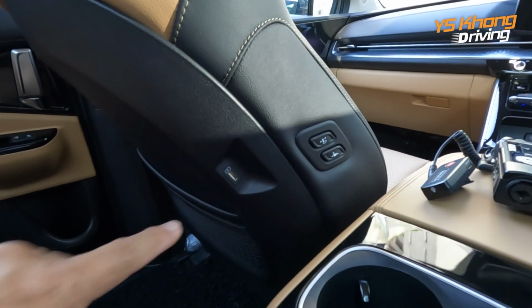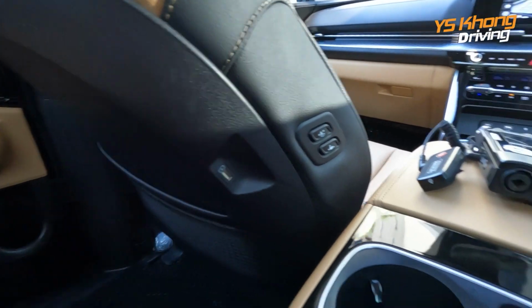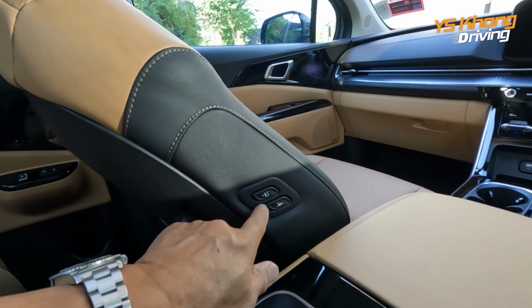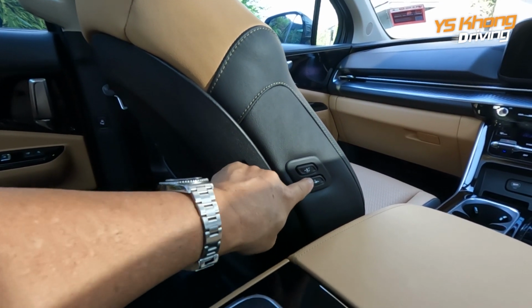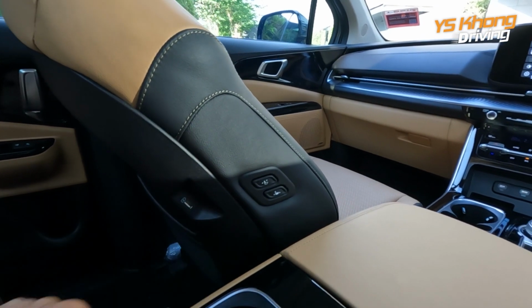For the middle row, you get your USB ports on each of the seats on the left, and this is the USB port on the right. And you also get a bit of tauke feature here. You can slide the front passenger seat forward to give yourself more room. This is the tauke feature, because the front passenger cannot do anything about it.